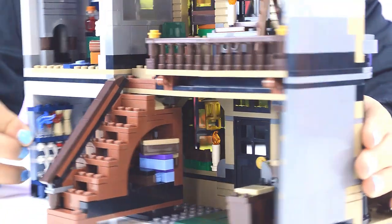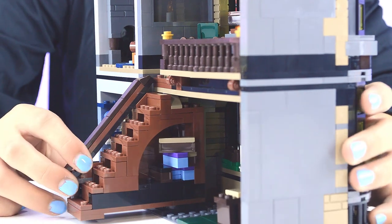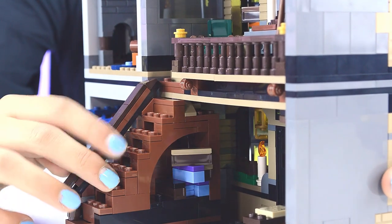Then over on this side, on the moving staircase that we have here, which is really cool, we have a bunch of wands back here. So yeah, really cool. And now let's go up the stairs.